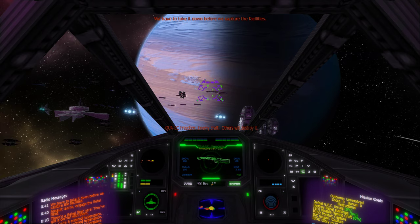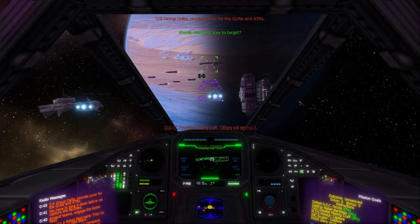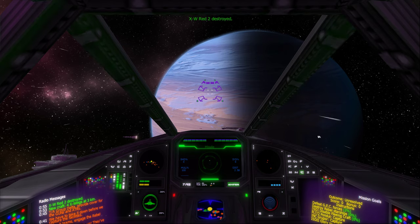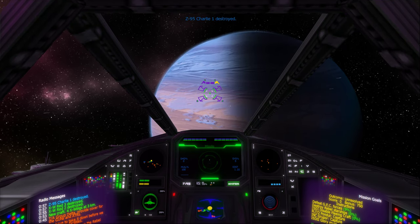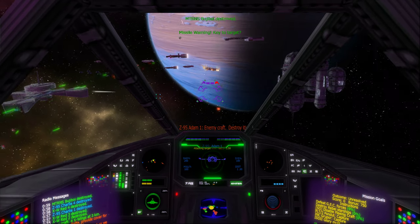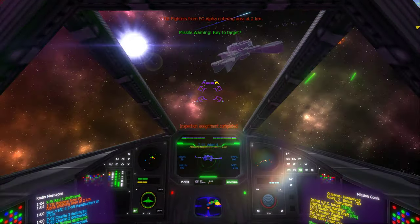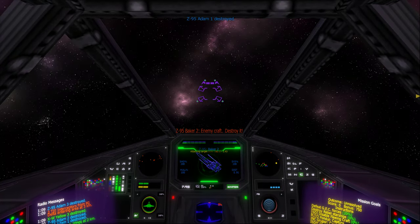We have to take it down before we capture the facilities. TIE Advanced Group Delta, provide cover for the gunboats and the assault transport. Tower One, get ahead. Tower One, there's a bandit going for a missile box. Tower One, watch out. Two, I'm having trouble over here. Another bandit down. This is six, I've got a sergeant firing at you.